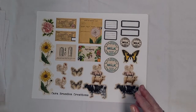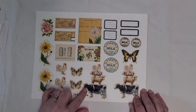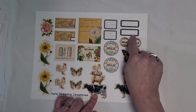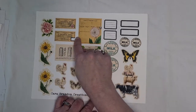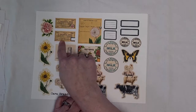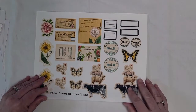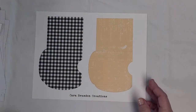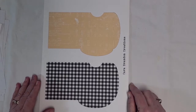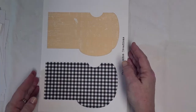And then we've got a page full of ephemera. So we've got lots of images to fussy cut. We've got milk bottle caps. We've got labels. We've got little 4-packet seeds, little coupons. So all sorts of great ephemera. And then here on the last page, we've got a couple of pockets that we can cut out and use.